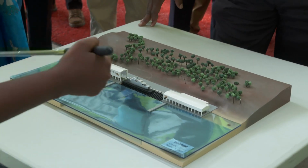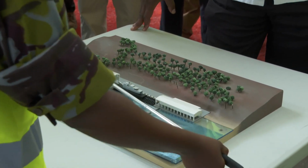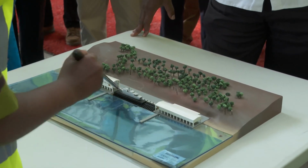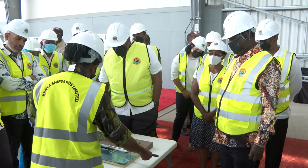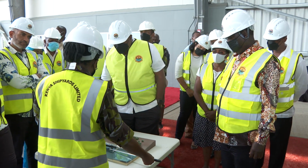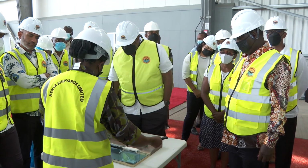Last but not least, the key component in this facility is the slipway, which will be used for the docking and launching of vessels. The slipway acts as a platform that will be lowered in order to secure the vessel. And then once the vessel is secured, it's reached out up to this position.